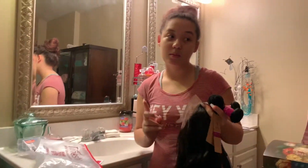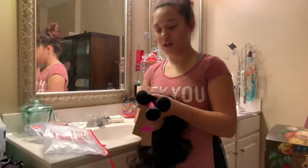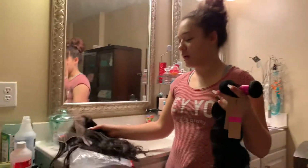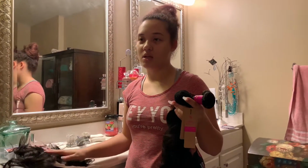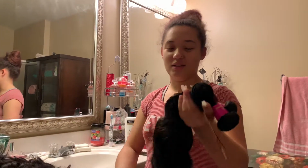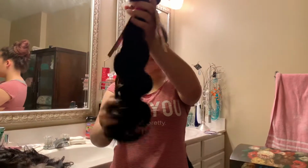Like I said, it came Monday. I ordered it Thursday. It was FedEx shipping and it was expedited. So it told me it was gonna take up to 3 to 5 business days, and to me, it only took 2 days. So it was like 2-day shipping. But anyways, here is the hair.